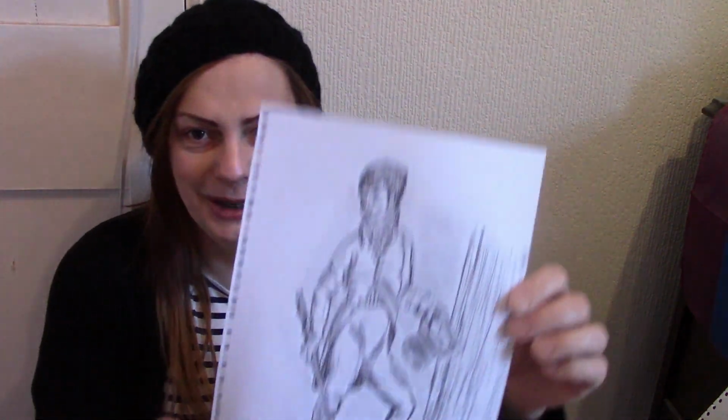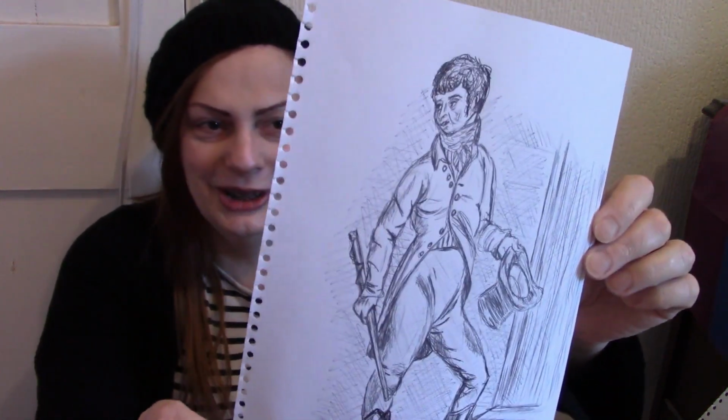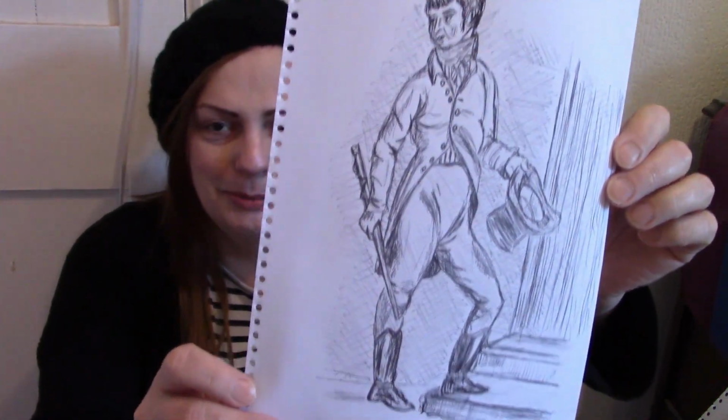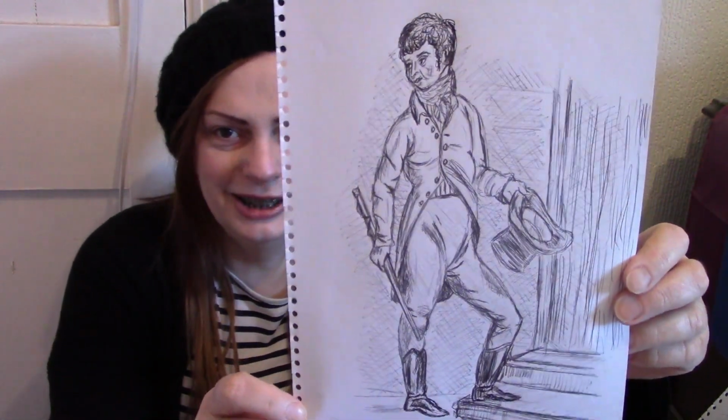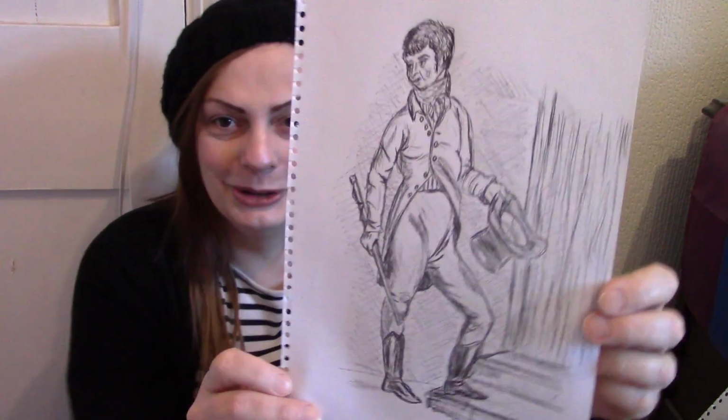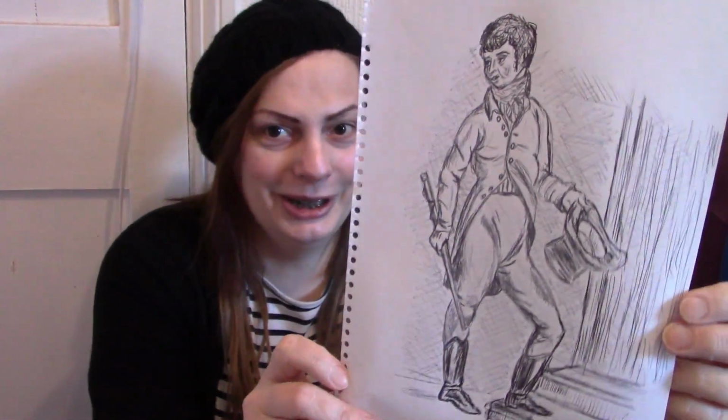I did a few from this era as well, what we call the Regency in the UK, the Jane Austen type era. So that's a typical gentleman of the period, possibly a character out of a Jane Austen book, like Mr.